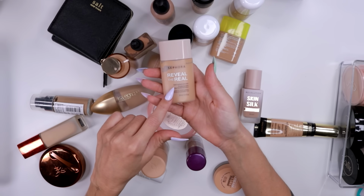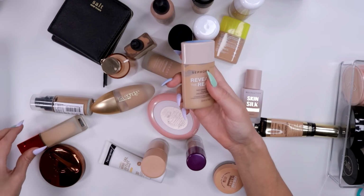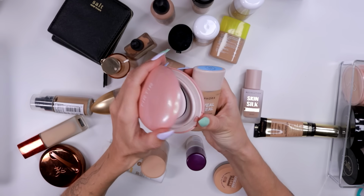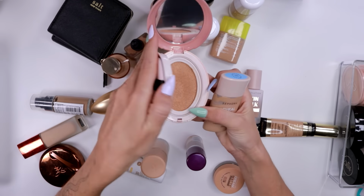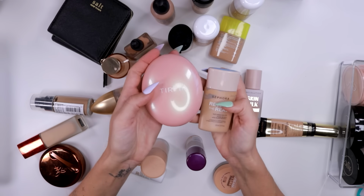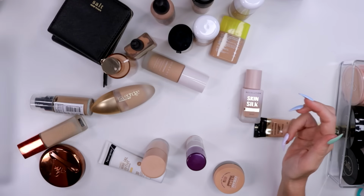Reveal the Real, a soft radiant skin tint from Sephora. It's nice, but I don't love it, so I'm gonna get rid of it. The one from Tirtir, this is their little thing. This is not the right shade for me. They sent me a bunch of shades, but all of them were too light, so I'm gonna get rid of both of these.